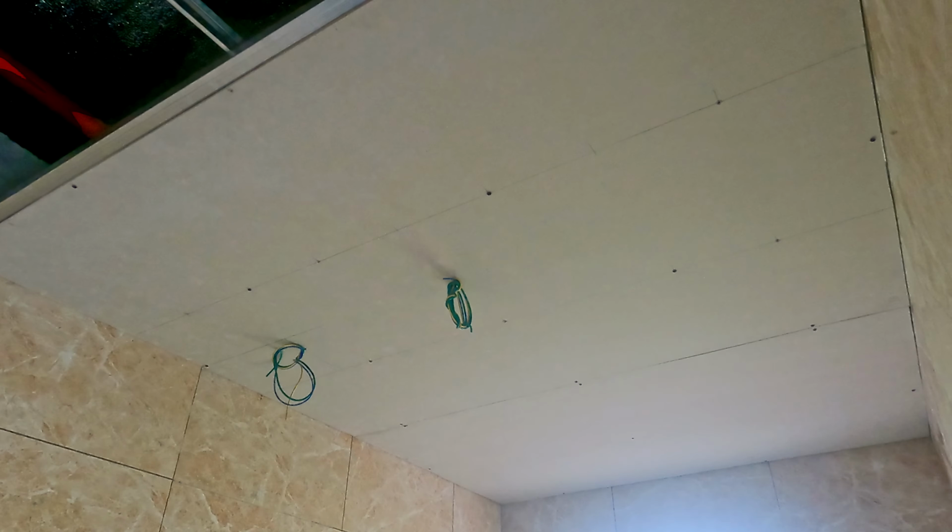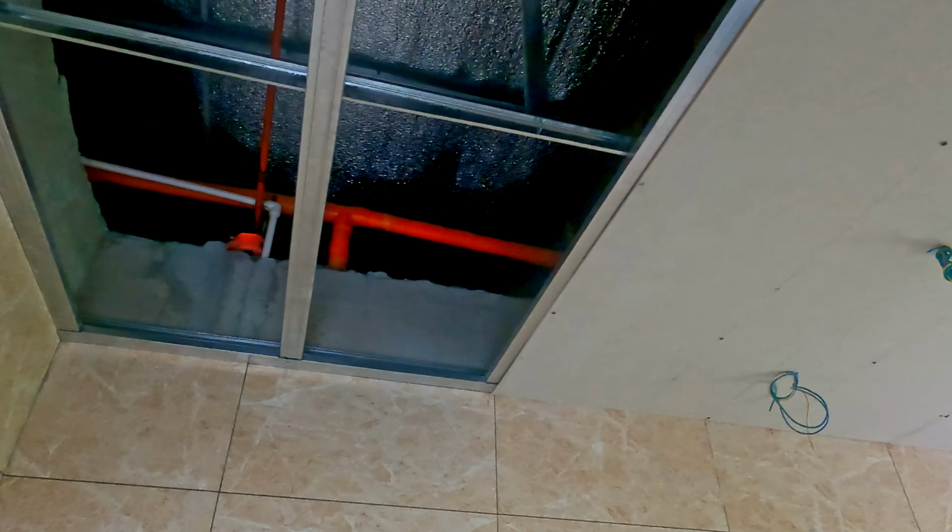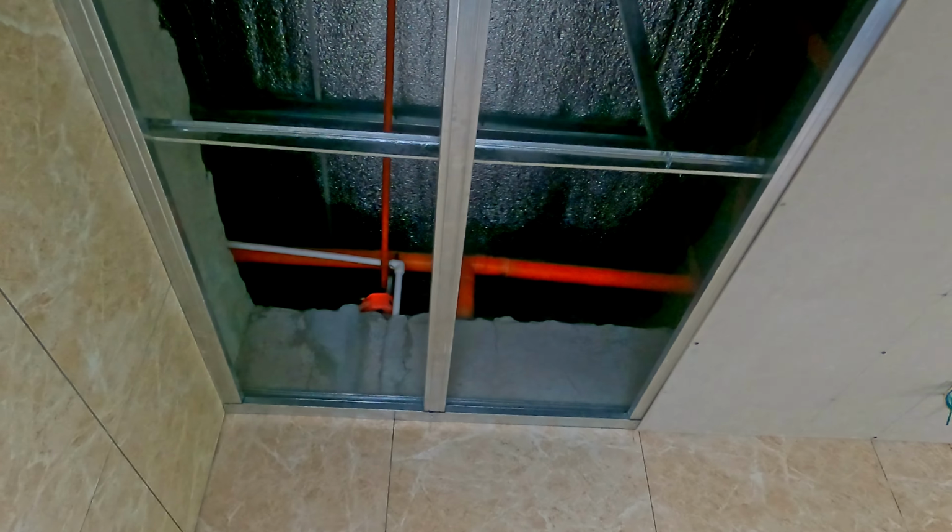Inside Sabrina's bathroom, the platform remains. Most of the ceiling, however, is in already. It's only at this end that we're waiting for those panels to go in.